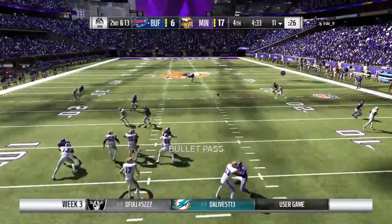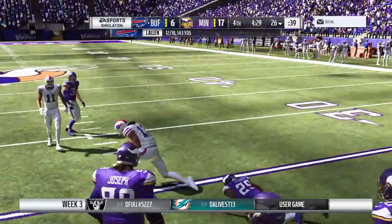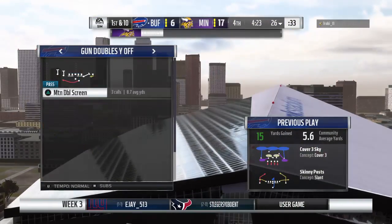Throwing now is Allen. It's complete right side to Benjamin. And he works it across the 25 before being tackled. 15 yards that time, and a Buffalo first.